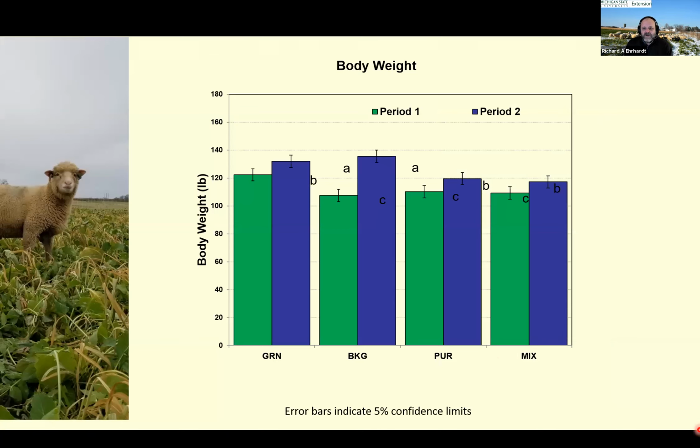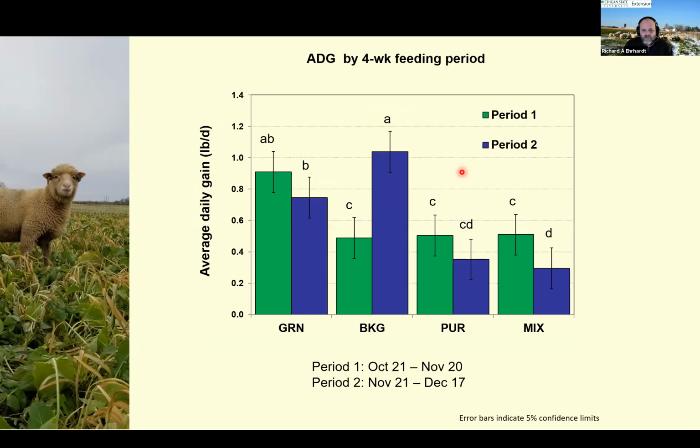And so here's the body weights. For some reason, these got a little messed up here in translation. I'm not sure why, but the grain lambs were a little bit bigger than the pasture lambs here. Our background lambs were similar weight. And so we did grow a little bit bigger lambs. These averaged around 115, 120 pounds, and these were closer to 130-pound lambs. So it's about a 10-pound difference, if I remember well.